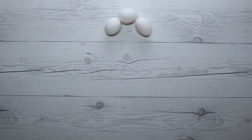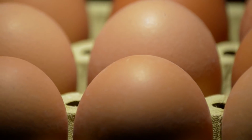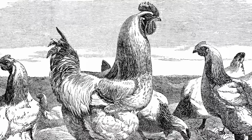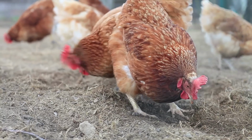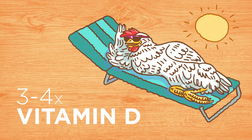So is there a nutritional difference between colors? Not really. Nutritionally speaking, eggs are very similar, regardless of color. One factor that can impact the nutritional makeup of an egg: the hen's environment. A 2014 study published in the journal Nutrition found that eggs produced from free-range hens have 3 to 4 times the amount of vitamin D compared to cage-raised hens that are kept indoors.